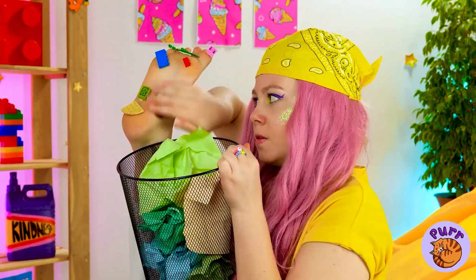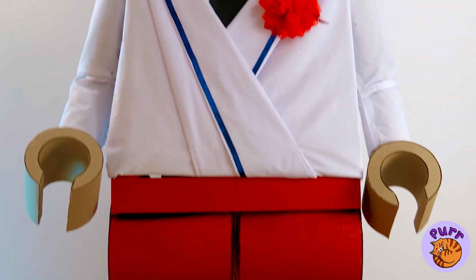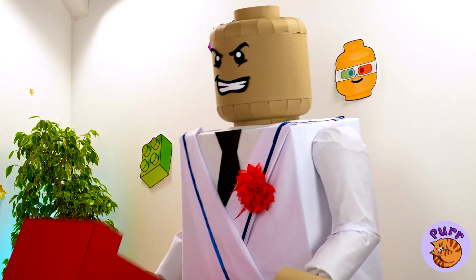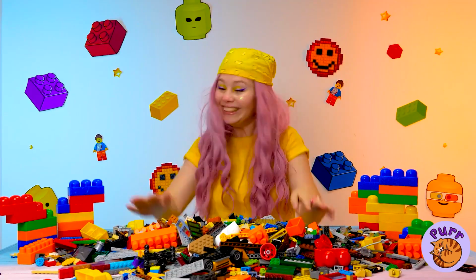Just too many blocks. Of course, there's nothing wrong with blocks. Really, it's a quality versus quantity sort of deal. Uh-oh, now he's really angry. Oh, phew, it was all a dream.